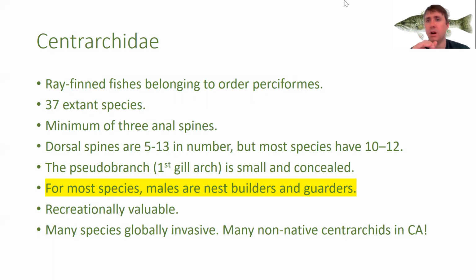For most of the sunfish species, the males are nest builders and guarders. Even for the ones that aren't, we still think that they build kind of rudimentary nests. So it is a key behavioral thing we see among centrarchid species, this tendency to nest build. Now, just by way of knowing that, you can tell a little bit something about where sunfish species might live based on the fact that the males nest build.